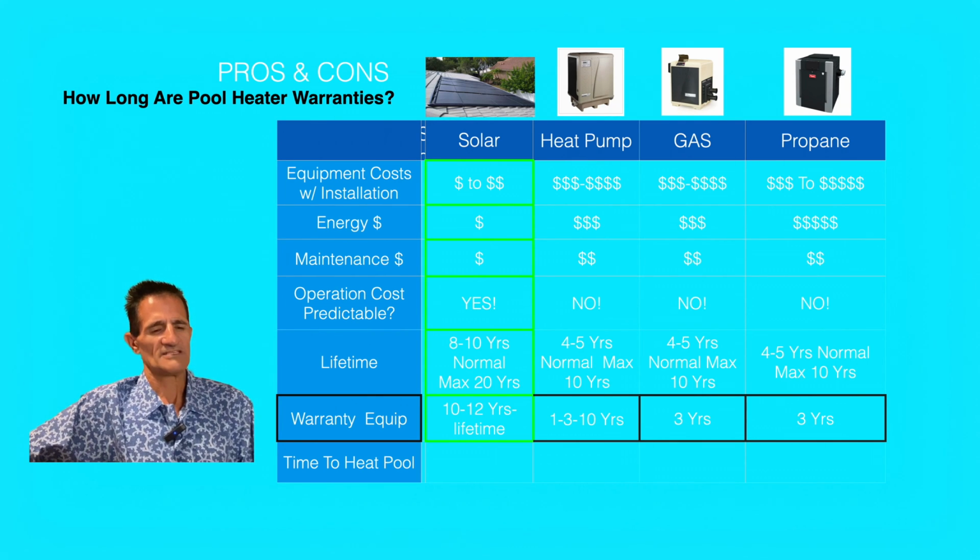Warranty on equipment. So for solar pool heaters, usually it's 10 to 12 years. I know one manufacturer does a lifetime warranty on their solar panels. A heat pump is usually 1 to 3 years, maybe 10 years if you buy the real high-end one or get a warranty. Gas and propane heaters tend to be about 3 years, okay?